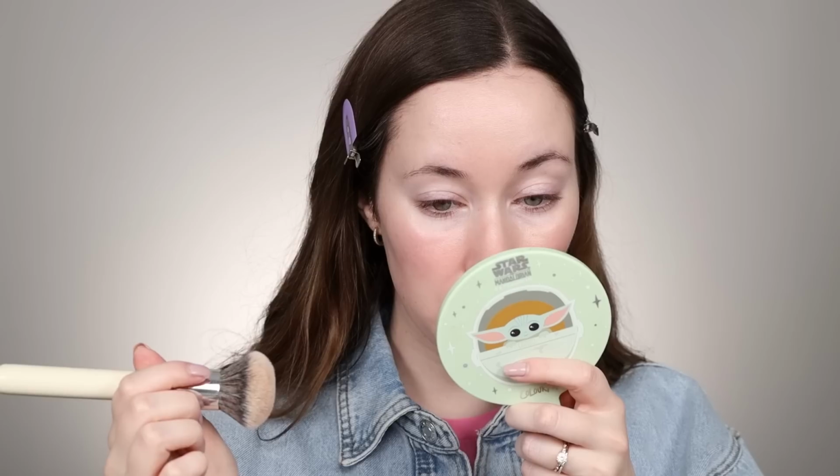Wow. You know what I like about this? I feel like a lot of the radiant or glowy primers I've been trying lately have glitter in them, so when I look up close, it's like, whoa, really shiny, but this doesn't. This is just pure glow. Wow, that's really nice. Okay.